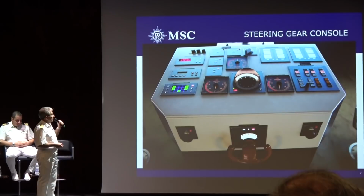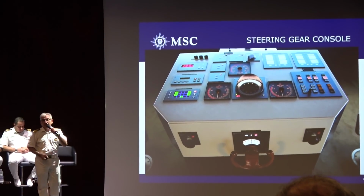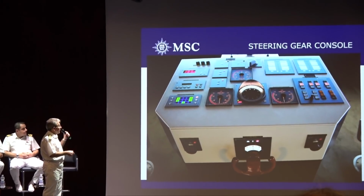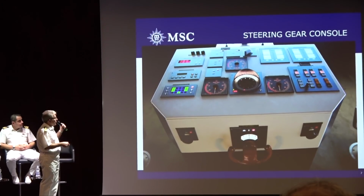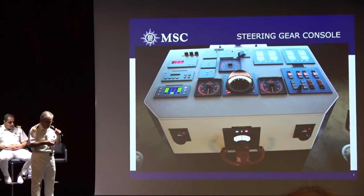This is a close-up of the steering gear console. You can see the small wheel. The wheel nowadays is very small. We don't have the big wheel on the bridge anymore. The ship is provided with two rudders, and you can see here the indicators. And this one is a repeater of the gyro compass, so that the helmsman can keep a steady heading when we give an order.